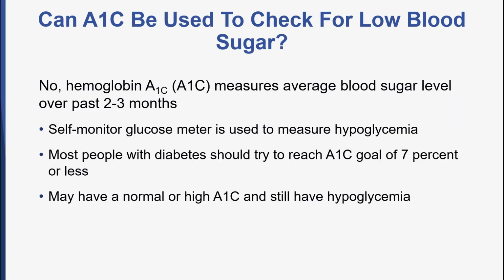A common question that comes up is, can the A1C test that my doctor does be used to check for low blood glucose levels? And the answer is no. Your hemoglobin A1C, which we would do either at your doctor's office or through a lab draw, measures your average blood sugar over the past 2 to 3 months. That means it's not necessarily going to highlight the highs and lows, but give you an average level.